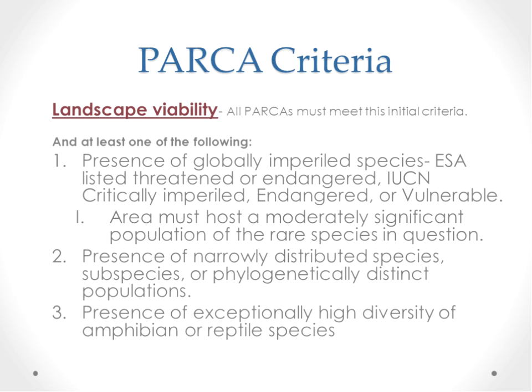The presence of globally imperiled species is obviously hugely important, especially being that herps are, a lot of the endangered species are really narrowly distributed. Endemism plays a large role in this, and then areas of exceptionally high diversity or high richness values.